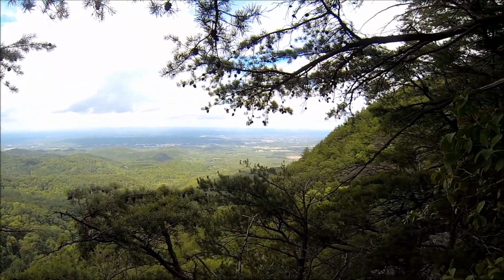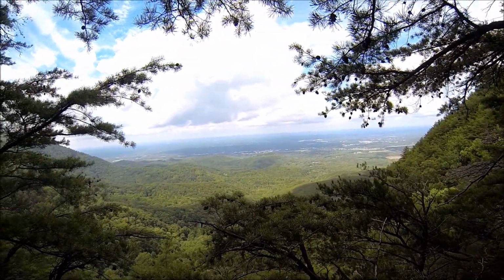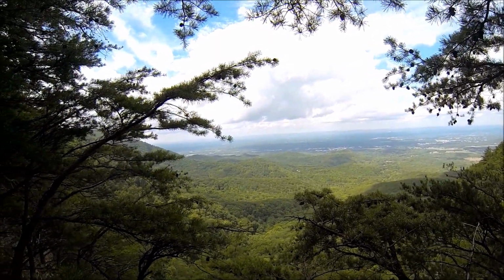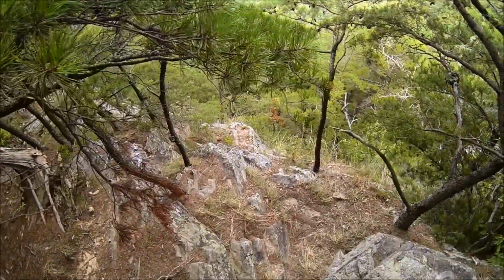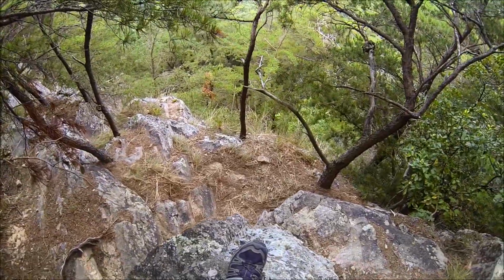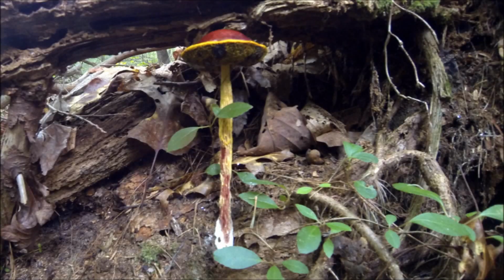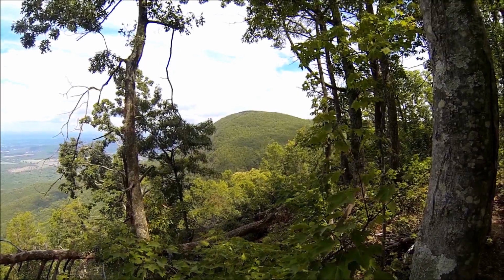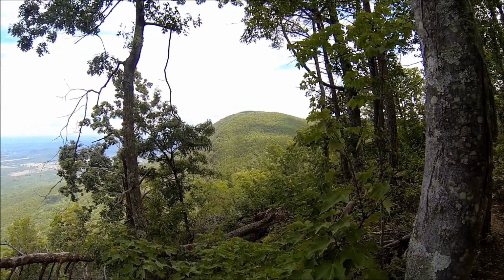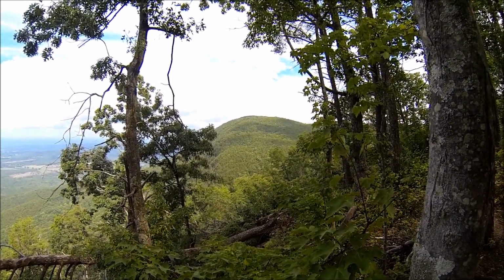This is a view to the west from just a rock outcrop along the side of the trail. A view of Fort Mountain. We just left there visiting the CCC Fire Tower and the prehistoric rock wall.